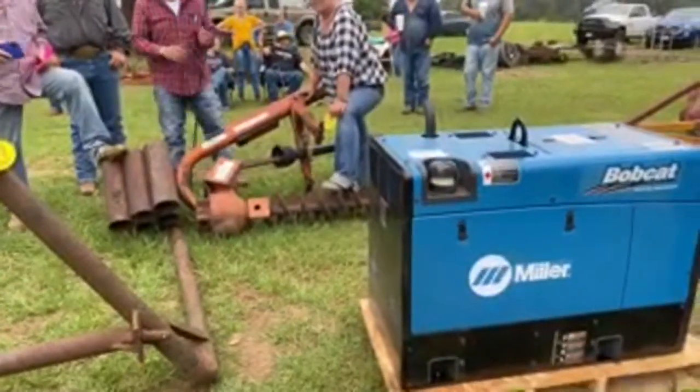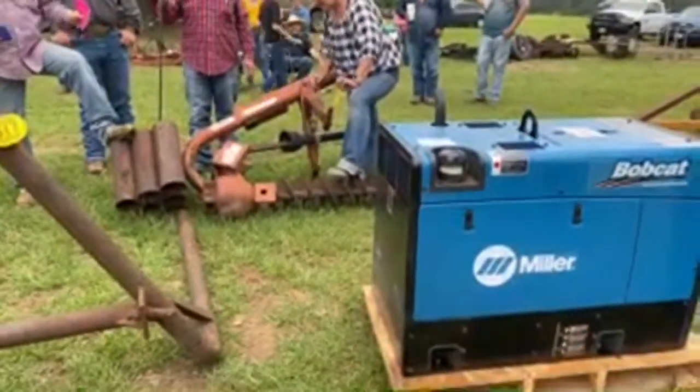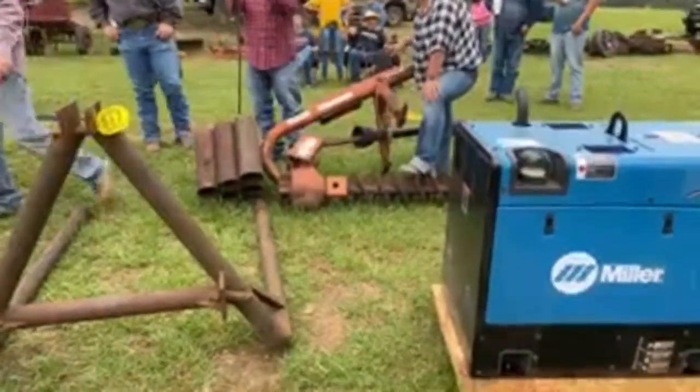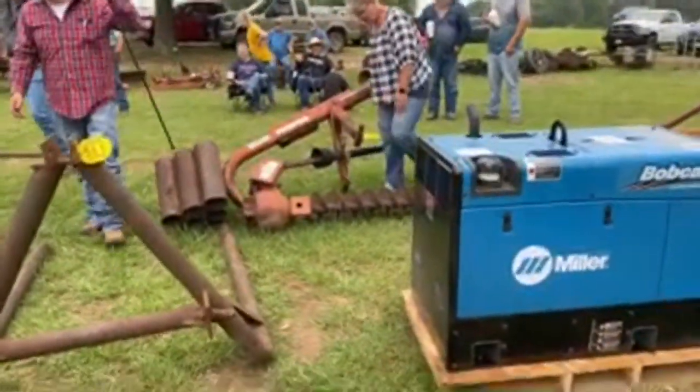Hey, it's Rob Hasbury now. 3-point hookups, got the drive on with it. Auger comes with it. Extra weight on the top to help it dig. That's right. How big is that auger again? Eight. Sell it right here.